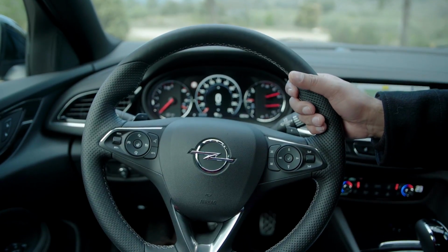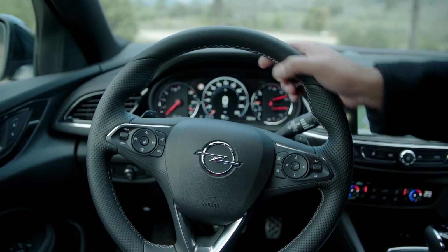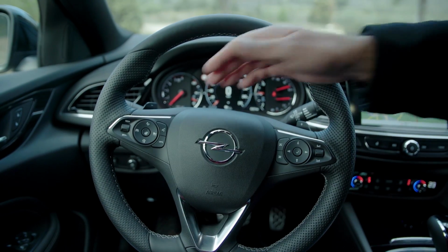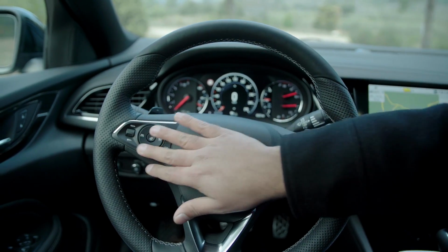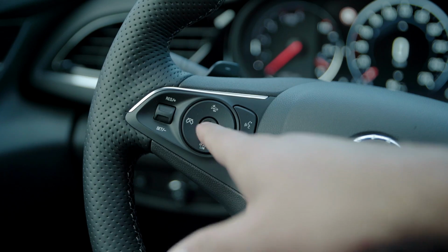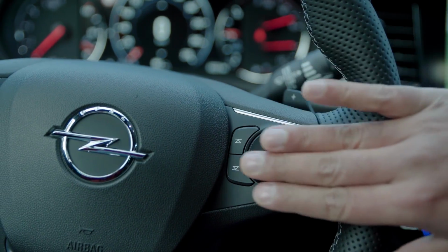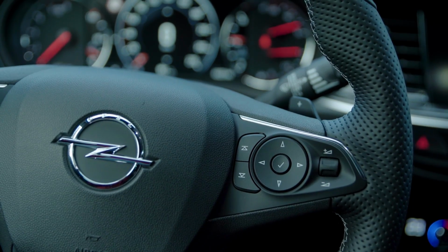The GSi also gets a unique sport steering wheel and aluminum pedals. The steering wheel has a nice grip to it, a perforated texture in the middle, nice contours for your thumbs, paddle shifters for the 8-speed torque converter automatic gearbox, buttons over here for your adaptive cruise control to set that, a steering wheel heater button over there, voice command telephony, and towards this side we have buttons to go up and down through your favorites. This is to navigate through the dashboard, which I'll show you in a minute, and volume control.